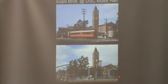Again, this is the Expo line that is being put back in. And we have a lot of photos in the book on the Expo line, and pretty interesting stuff.